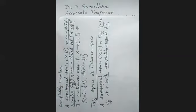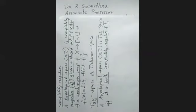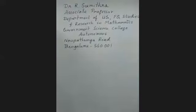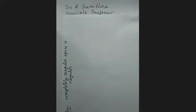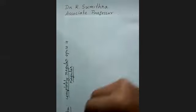Now we shall go to prove a theorem. The theorem is to prove that a completely regular space is regular. We shall prove that a completely regular space is regular. That's what we have to prove. So, proof.